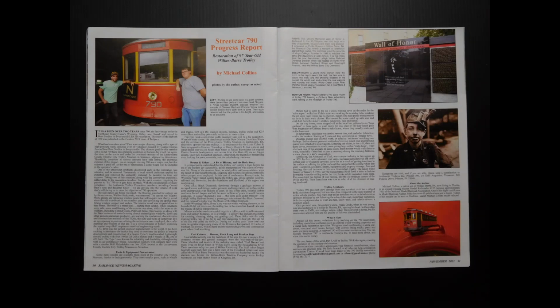This is part 2 of the streetcar renovation. It has a long way to go. The Wall of Honor and the young miner tells quite a story. I did not take a picture of the miner but gave credit to the photographer. This is number 8 of 10. Part 3 will be done when the streetcar operates at the Electric City Trolley Museum in Scranton, Pennsylvania.